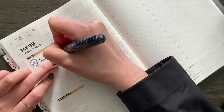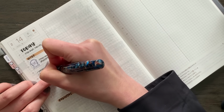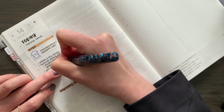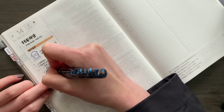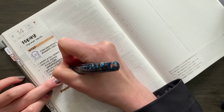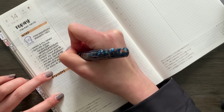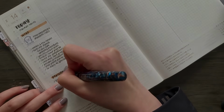Okay, Wednesday, I wrote down my to-do list as always, and then I was really excited because our last batch of items for the anniversary sale arrived on Wednesday, and everything looked super, super cute.